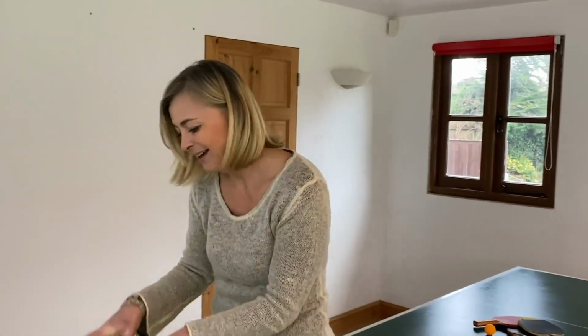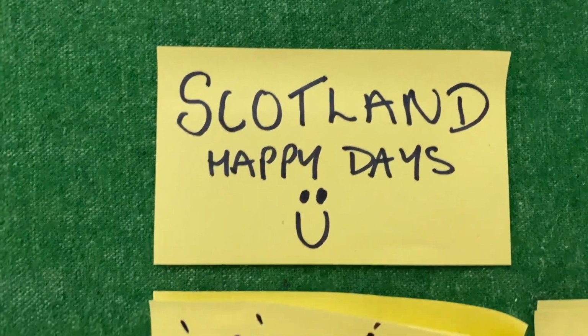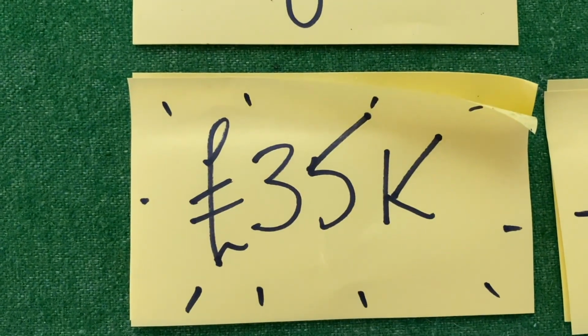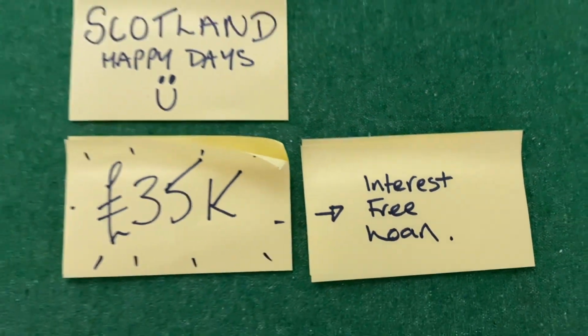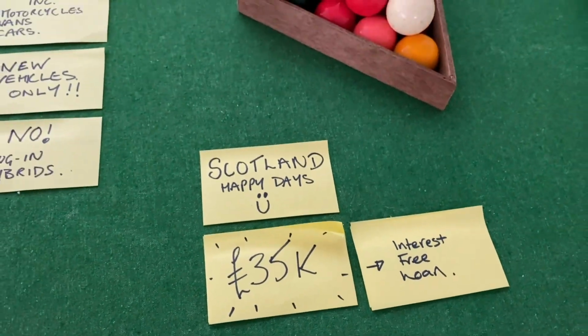In Scotland, happy days as well, because in Scotland, they're offering you £35,000 on an interest-free loan to help with the purchase of your new EV. That's nice.